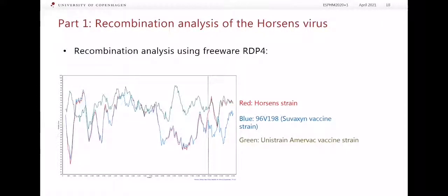To determine that, we did a recombination analysis, and here is shown the results. We have the Horsens strain shown in the red line, and in the 5' end of the genome, we see that the Horsens strain follows the blue line, which represents the 96V198 strain. In the 3' end of the genome, the Horsens strain jumps and starts following the green line, which is represented by the Unistrain vaccine strain.